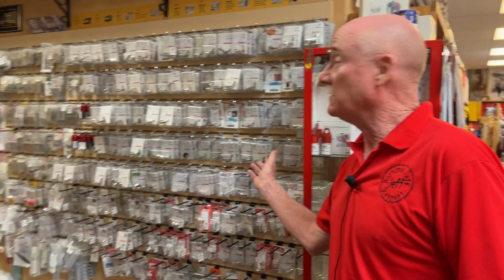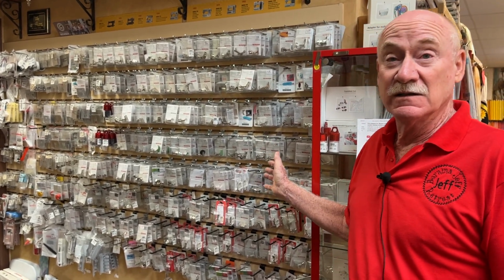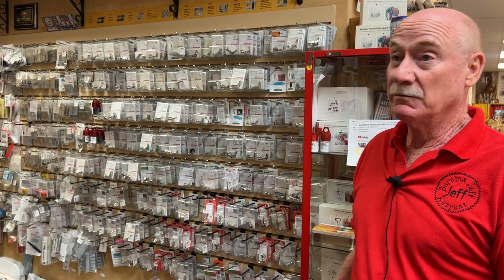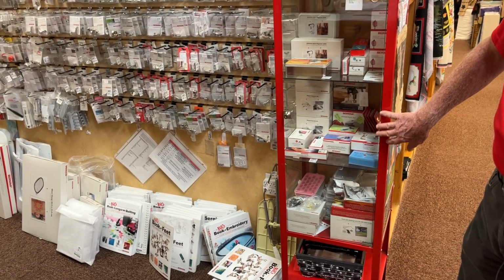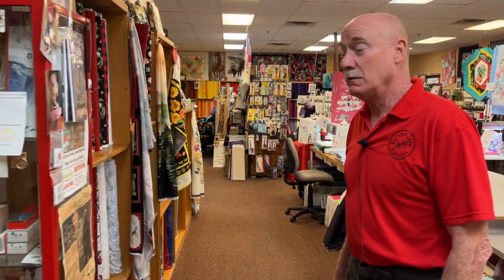I don't know of any Bernina dealers that carry every single Bernina foot that is made, but I carry every single foot in stock. So if you see on my Shopify account, everyone's listed there. So most of the time I have them in stock. We also carry the feet that don't fit on the pegs in here and more expensive items. Just another little tour of the store.